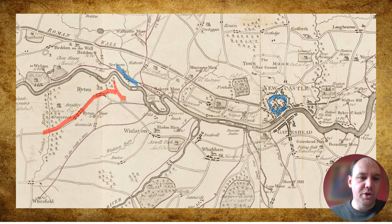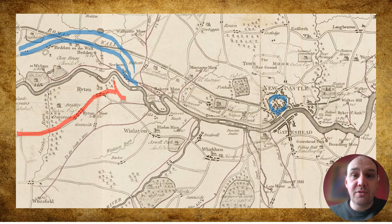The Jacobites voted to shadow that motion, and so they took their army out of Newburn and they headed off through Heddon-on-the-Wall and headed towards Corbridge as well. But when they got there, they found that the redcoats weren't there. The Jacobites, in fact, therefore removed themselves back to Newburn, checking that it wasn't a ruse, and when they couldn't find the redcoats either at Newburn or at Corbridge, they then withdrew to Newcastle, fearing that somehow the redcoat forces had got across the river without them knowing.